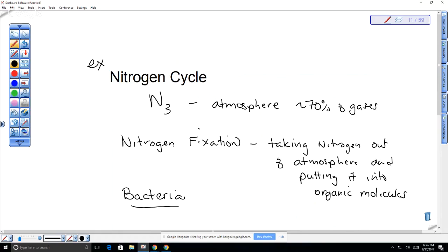And we actually need this nitrogen, right? We get it by eating plants, but plants need the nitrogen by getting it in the soil. So the bacteria fix it, then release it into the soil, and then the plants can take it back up, okay? So it's a really interesting idea.